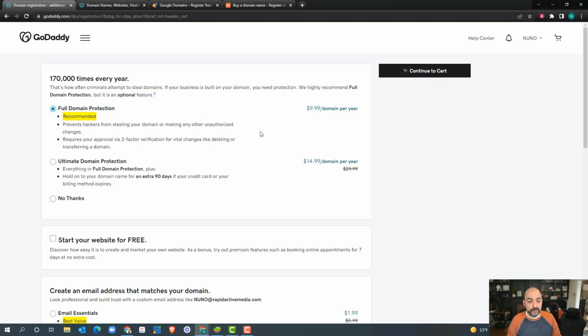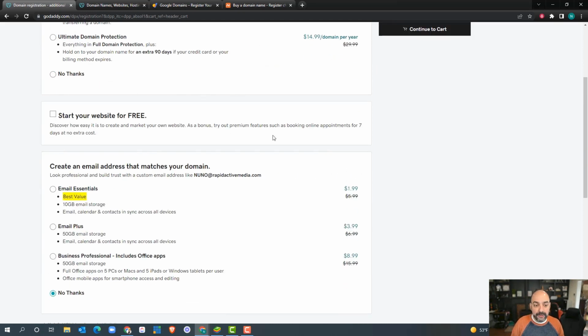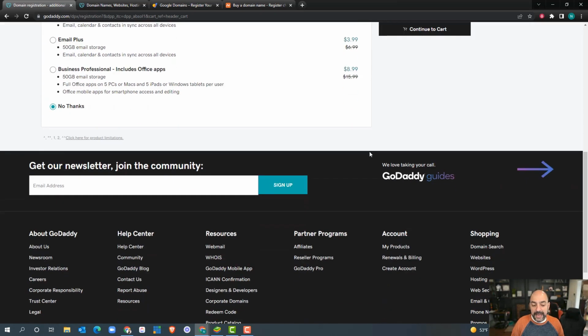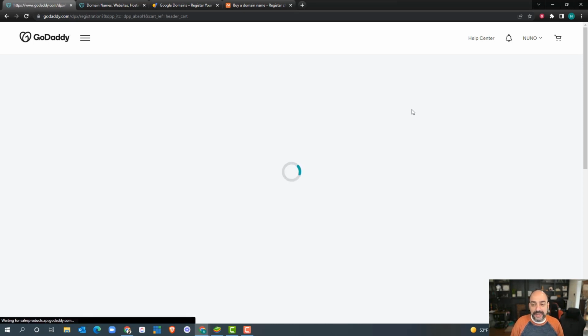Now, again, the full protection, I absolutely get it. I turn off anything website related, and I definitely turn off anything email related. Okay, and I'm ready to go. But know that all of them will do this. Namecheap will do this. Google Domains will do this. So just be very careful. Again, just buy the domain. That's the first thing you always want to do. And then go ahead and continue to cart.